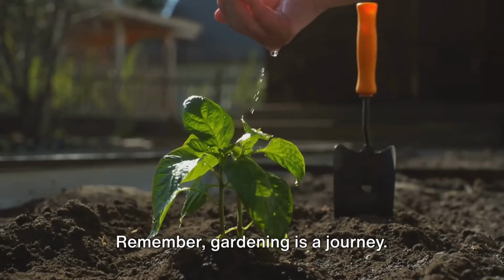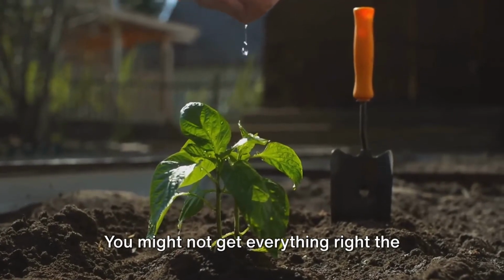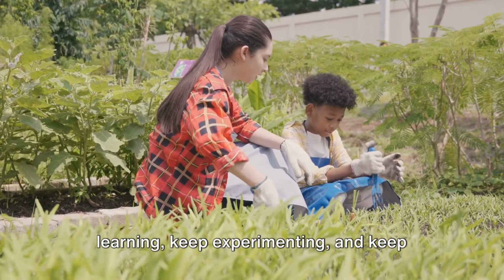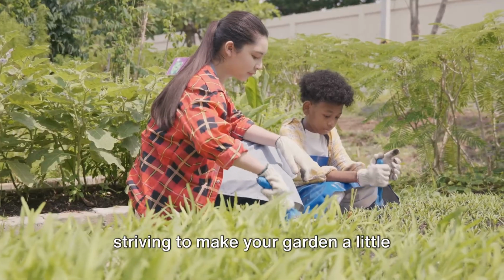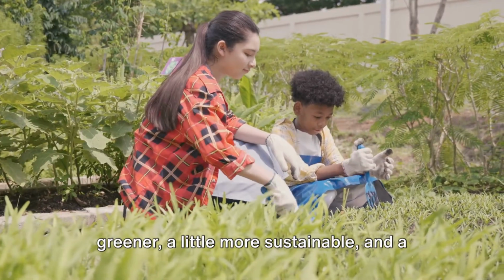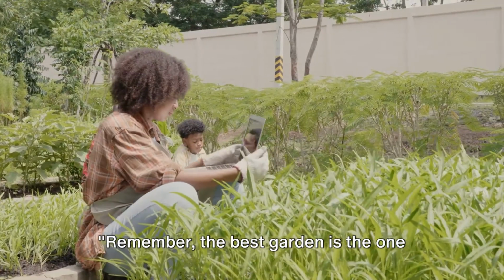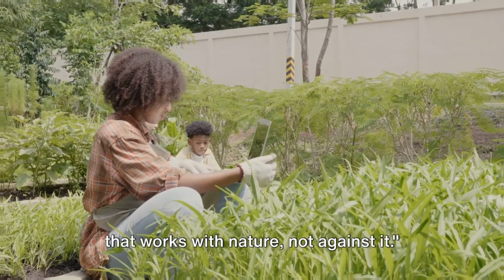Remember, gardening is a journey. You might not get everything right the first time, and that's okay. The most important thing is to keep learning, keep experimenting, and keep striving to make your garden a little greener, a little more sustainable, and a lot more supportive of local wildlife. Remember, the best garden is the one that works with nature, not against it.